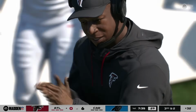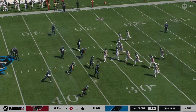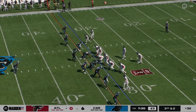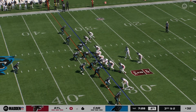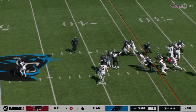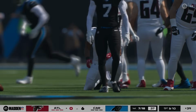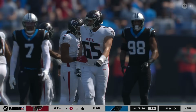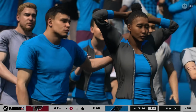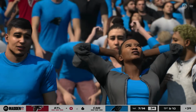There are so many definitions of a complete back. I think most people think a guy who can block, a guy who can catch, and a guy who can run. But how about when you put it all together as a runner, and you can fake people out, you can be shifty, and also run with some power and break tackles, as we just saw on that pickup. And this will be a Falcons first down as the tackle is made just shy of the 40. A gain of 7. First down, Falcons.